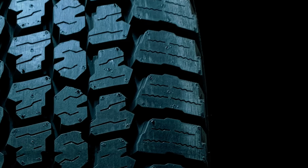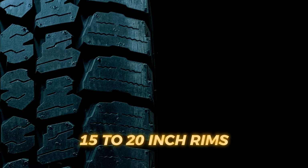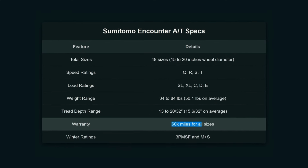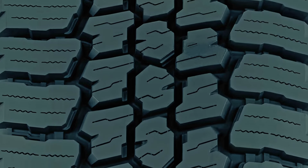So with the Sumitomo Encounter AT, you get 48 total sizes in 15 to 20 inch rims, up to T speed and up to E load ratings, and a 60k mile tread wear warranty on all sizes. Now on to the design features. With this tire, you get very similar rubber to that of the Wildbeak 83W.